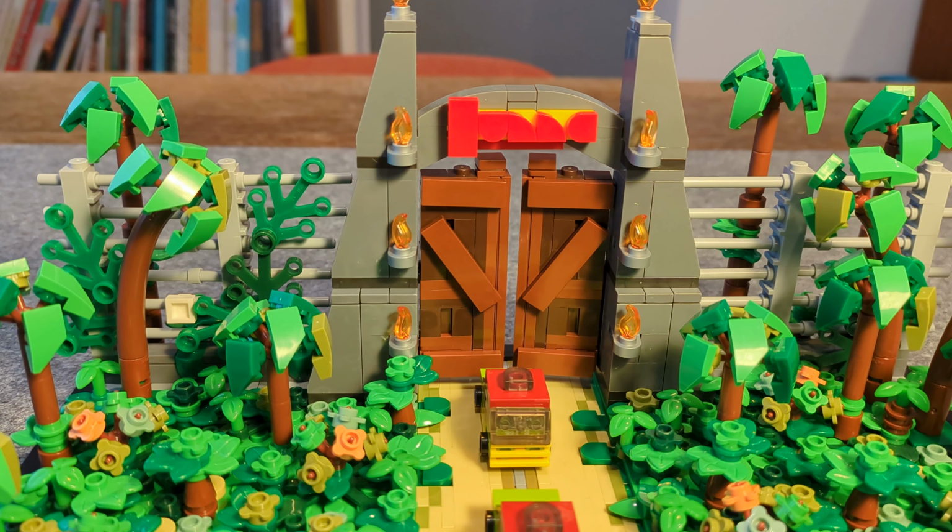And the torches, or better said, this torch here and that torch there, should be placed a bit more towards the frame's outer side. But, well, I guess that's not possible with the building technique used here.